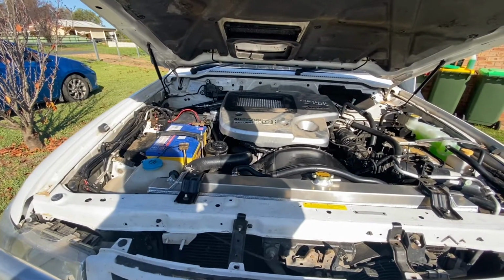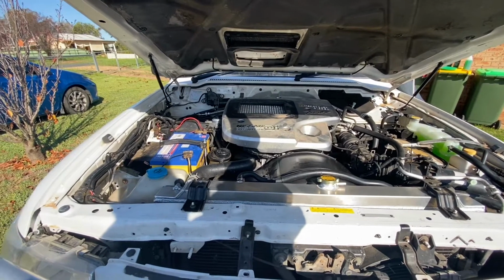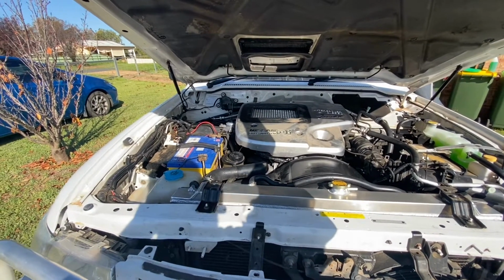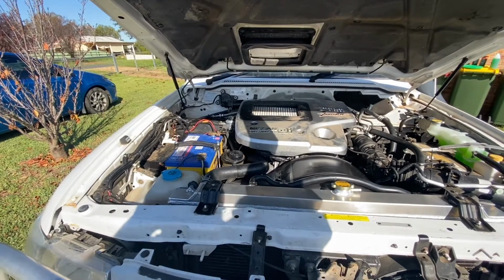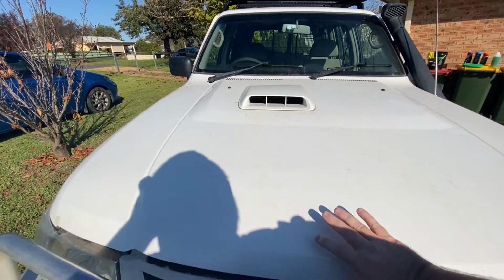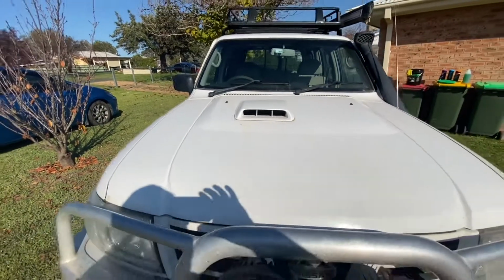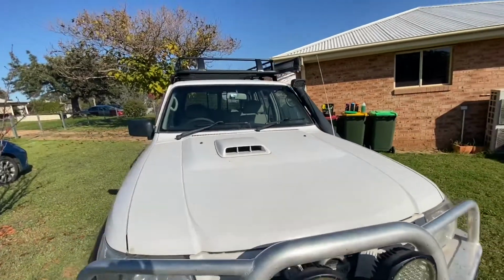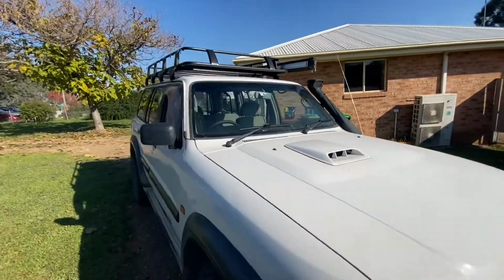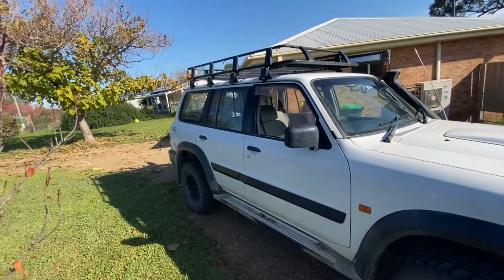Everyone gives these ZD30s a bit of a bum rap. Now, we're still umming and ahhing if this is the original motor, and I don't really want to go waste $22 just to find out. But so far on the clock, she has 443,000, I think it is, Ks on the clock. So she's done some miles. But she's me truck. I love it.